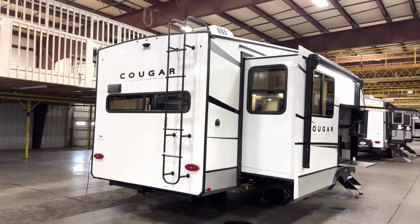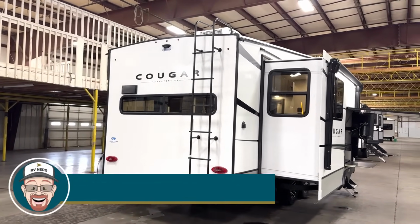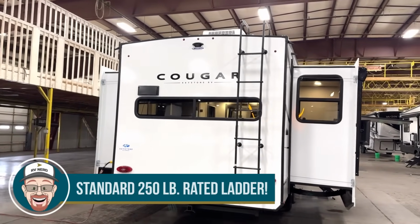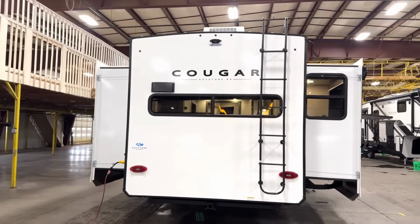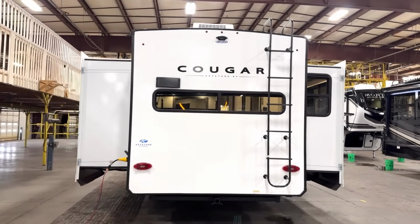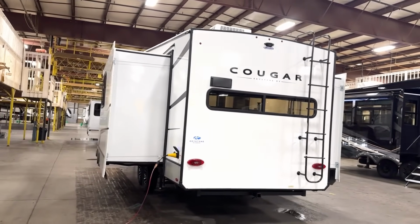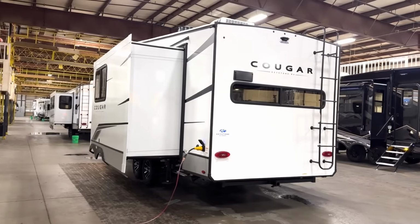As we work our way around back, you do have that factory standard 250-pound rated ladder on the back there. We are camera prepped. We're TPMS prepped as well, but this does have anti-sway. Nope, I'm sorry. This has, what do I want to say? Anti-lock brakes, factory standard on these as well.